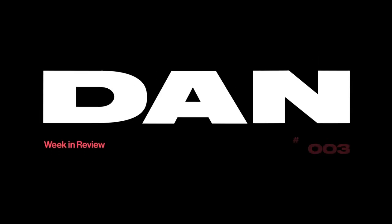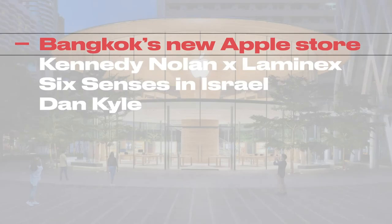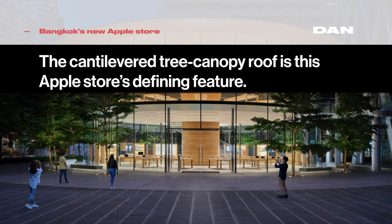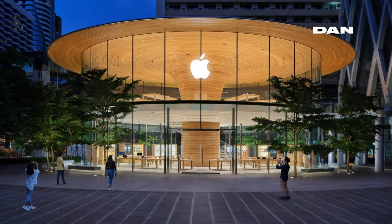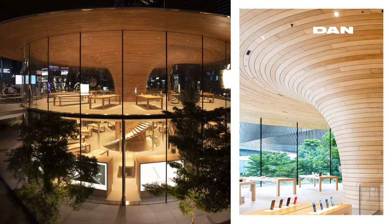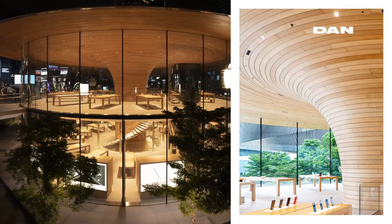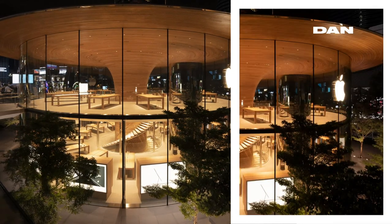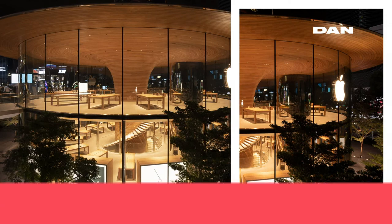This week on Dan. Located in Bangkok's iconic intersection district, the striking new Apple store designed by Foster & Partners has officially opened its doors. Here in Ratchaprasong, the cantilevered tree canopy roof is unquestionably the building's defining feature. It's a dizzying gesture by Foster & Partners, which establishes a quiet sculptural presence in this part of the city.